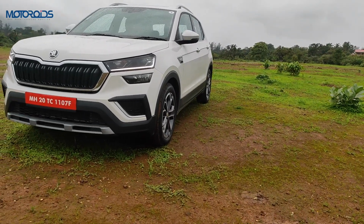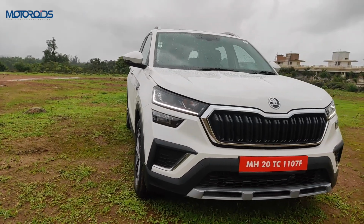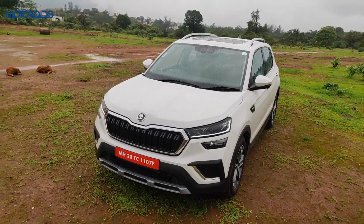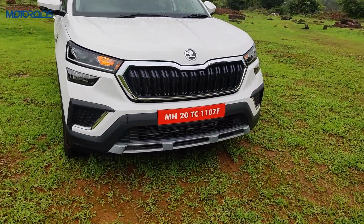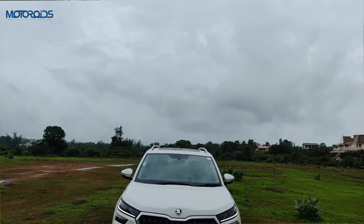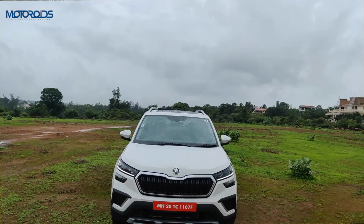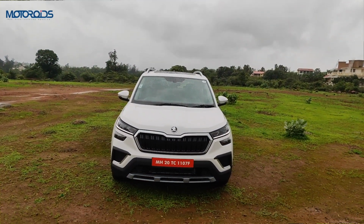Clean cut lines, very handsome, very well proportioned, probably not very intimidating, doesn't have a very strong road presence. Maybe the bonnet could have been slightly longer or higher if you compare it with the Seltos. The Seltos may have a slightly brawnier appearance, but to me this looks amazing, especially with the dimensions and the relative lack of size as compared to the Creta and the Seltos.